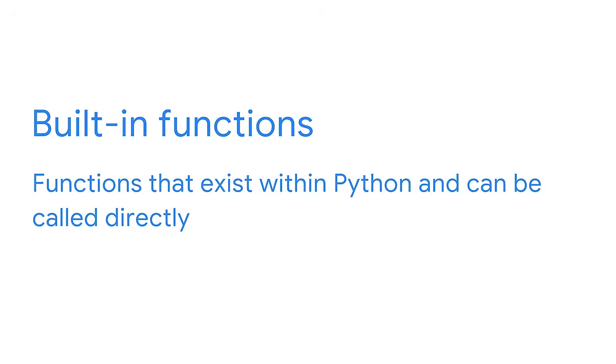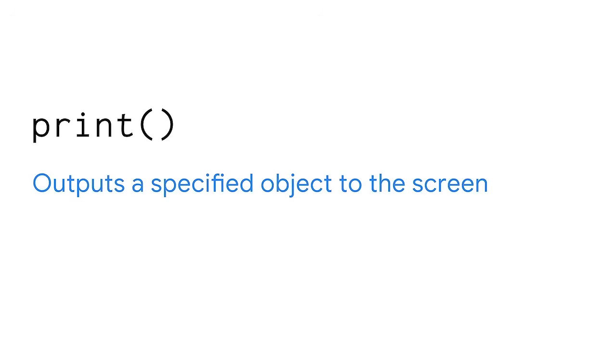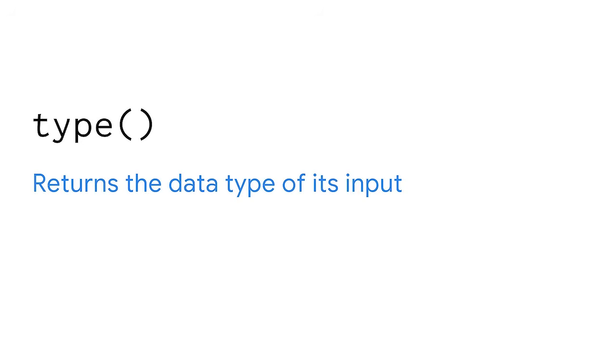Now that we know how to create our own functions, let's also explore a few of Python's built-in functions. As we discussed previously, built-in functions are functions that exist within Python and can be called directly. Our only job is to call them by their name, and we already described a few throughout the course. For example, Python's print and type functions. Let's quickly review those 2 built-in functions before learning about new ones. First, print outputs a specified object to the screen, and then the type function returns the data type of its input.